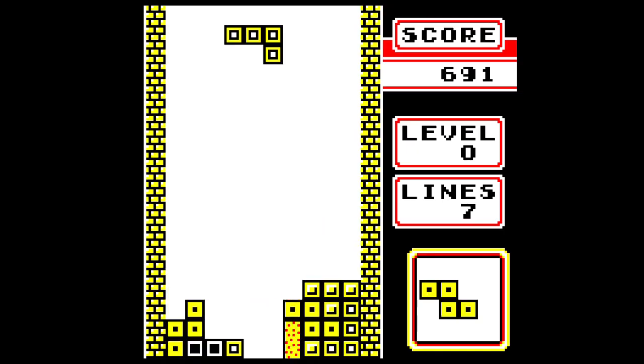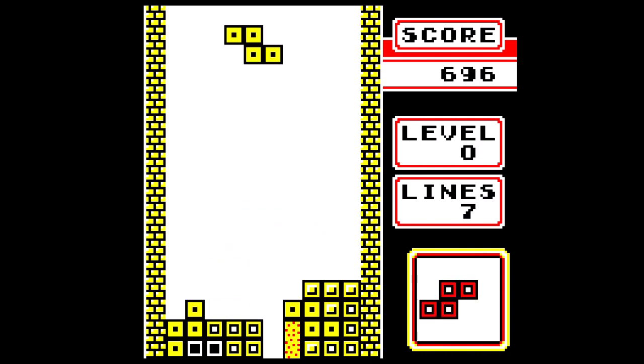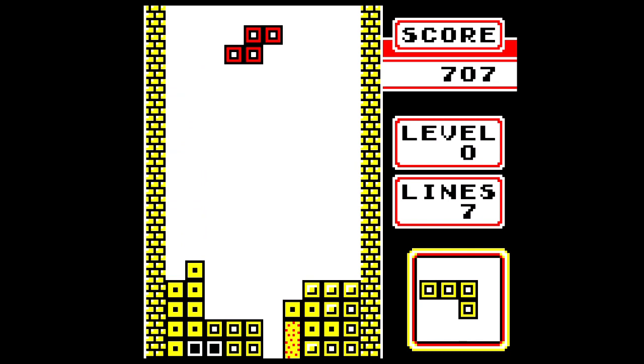Tetris was a pack-in game for the Game Boy, and it has a really amazing story of just how the game came to the US, and also how it came to Nintendo as well. There's so much that goes into this game that it's just an amazing story on its own.